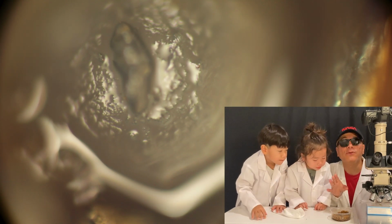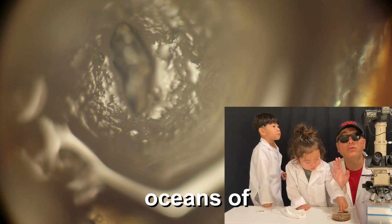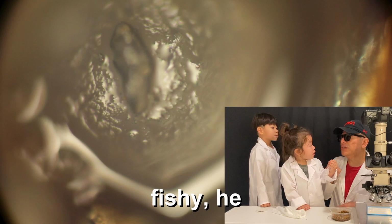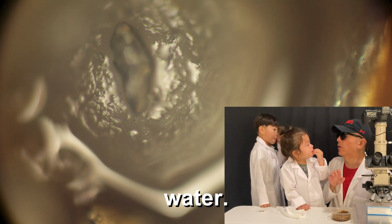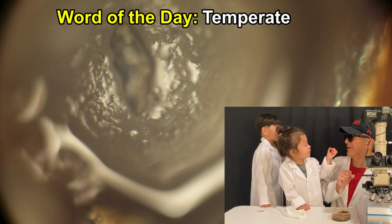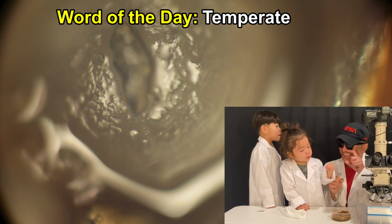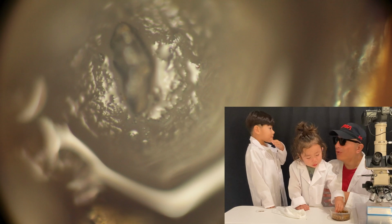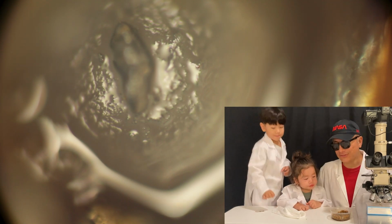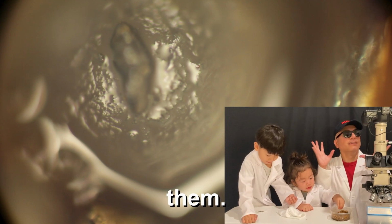Now, as I mentioned before, anchovies live in all the oceans of the world, but they don't like cold water. The anchovy fish only likes temperate water. Temperate water means the water has to be mild. Warm, lukewarm, just nice and mild. Not too hot, not too cold. Wow, beautiful anchovy fish. These guys are just devouring them.